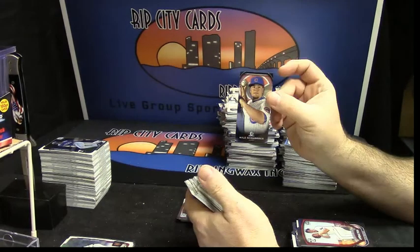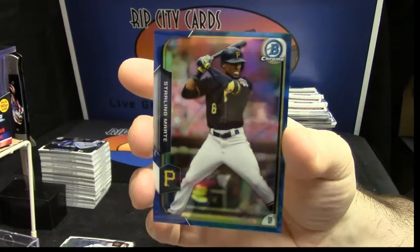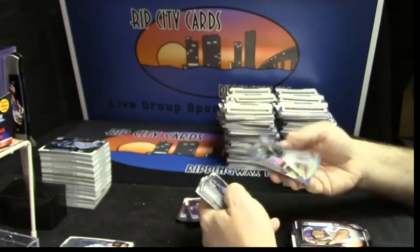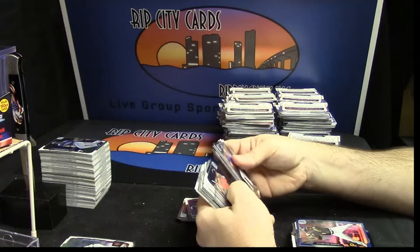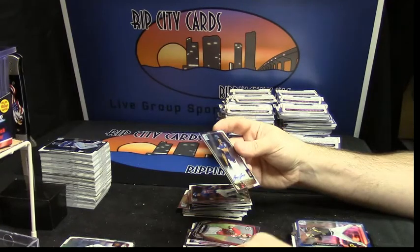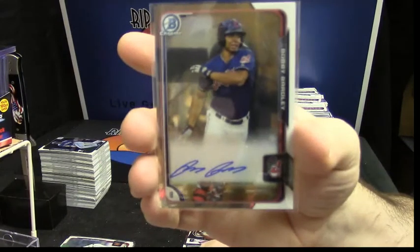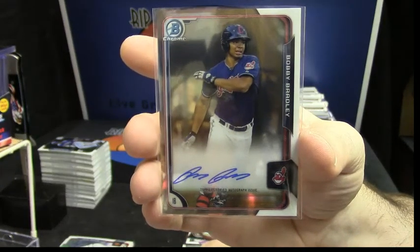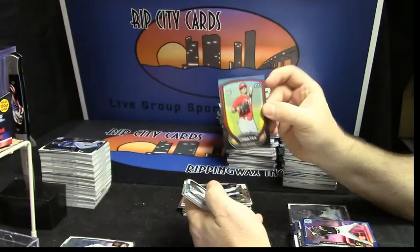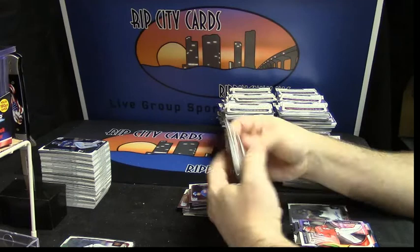Kyle Schwabe, mini for the Cubs, a little purple action for the, or blue action for the Pirates, 134 out of 150, Starling Marte. For the Cleveland Indians, Bobby Bradley, base autograph. Jesse Winker updates for the Reds. Billy Hamilton, series next, the die cut for the Reds as well.